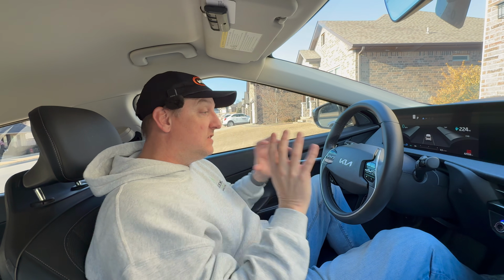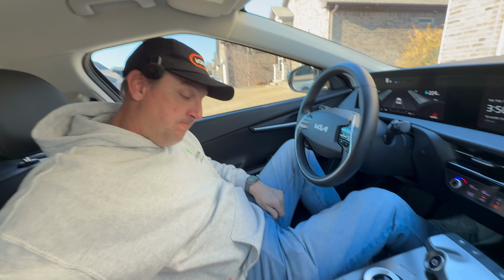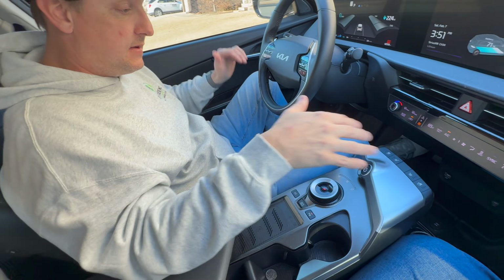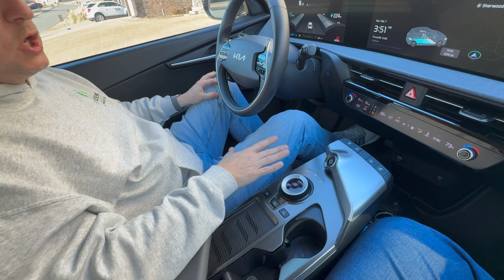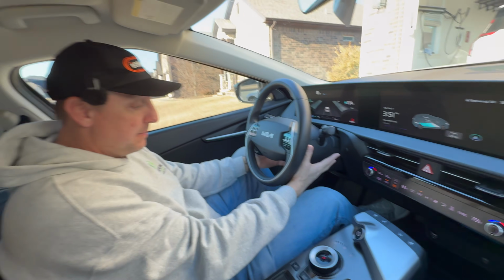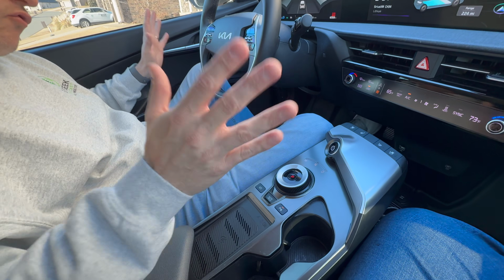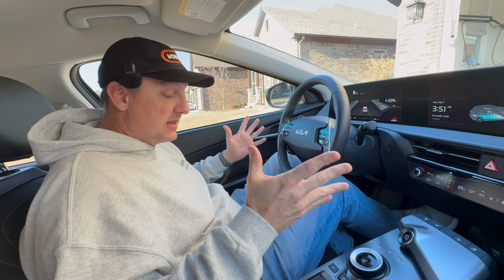While we're in here, let's talk about some things that annoy me. So let's look at this. This whole area here annoys me. First, what annoys me about this area is it makes the cabin look smaller. A lot of these things could have been moved elsewhere. They could have been up here. The start button could have been up here. The shifter could have been up here. Heated seats could have been over here. This is just long and annoying, and it feels cramped in here for me. It could be because I'm 6'2" and things like that, but that's what it feels like.